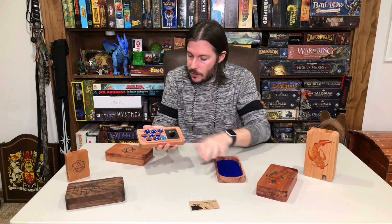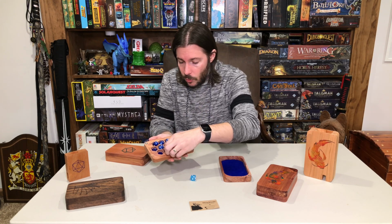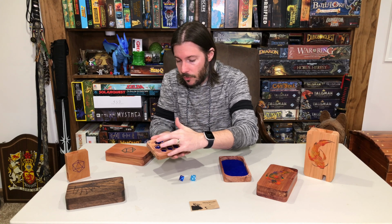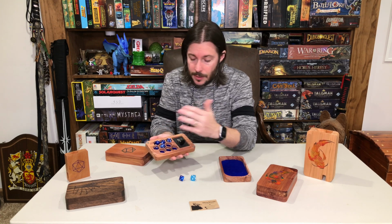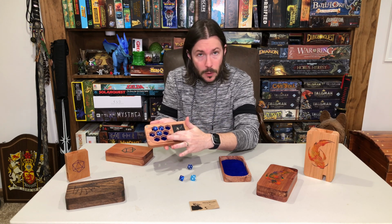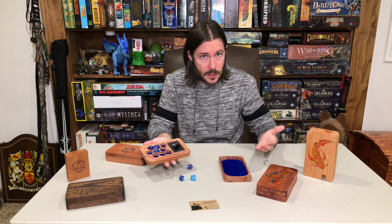So this is the insert. You can see that a full set of your tabletop gaming dice is going to be able to fit there. So you've got 1, 2, 3, 4, 5, 6, 7, 8, 9 spots for dice. And they do have a nice little felt at the bottom. You can customize that color of the felt.